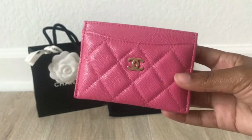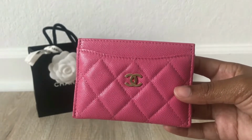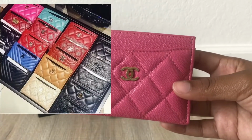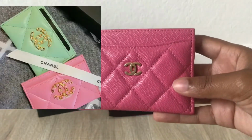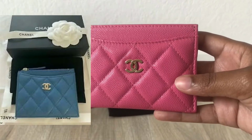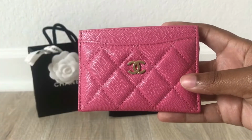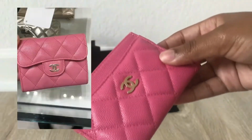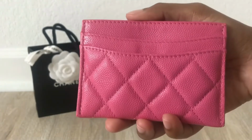One thing I love about Chanel card holders is that if you are a colorful person and you want your very first colorful SLG, which means small leather good, like card holders and wallets, you will love Chanel. Chanel's color range is crazy. Every season they come out with new colors, and even though it's the same pink, blue, purple, green, they always alter the shade. This year they have a color similar to this, but it's more of a brighter neon pink. They never do the same shade of pink. It's either close to it or very different.